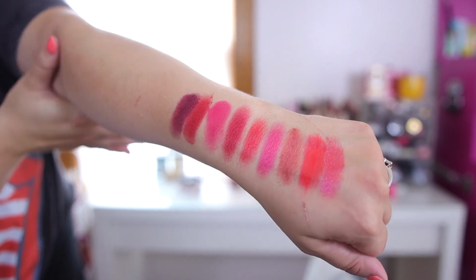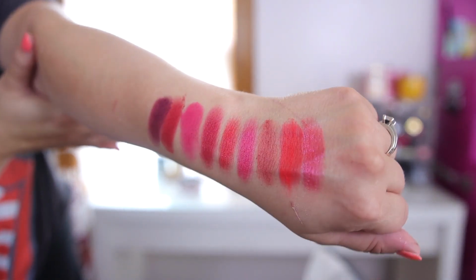These shades are very pigmented. Like I said, Colourpop has really been improving, I feel like, on their pigmentation and overall quality. I have no gripes with the quality of these shadows. They are pretty great. Here are the swatches of the eyeshadow palette.